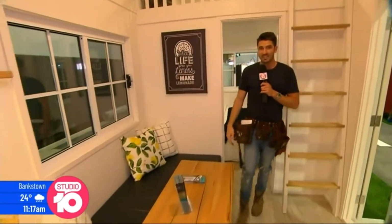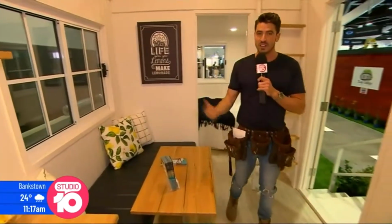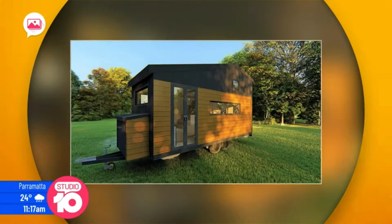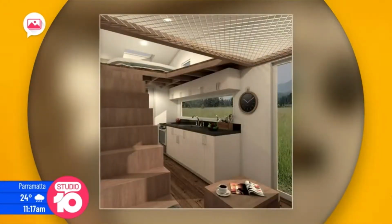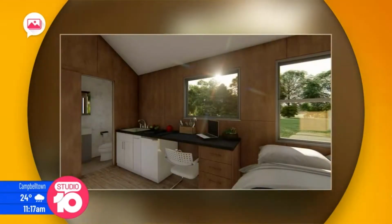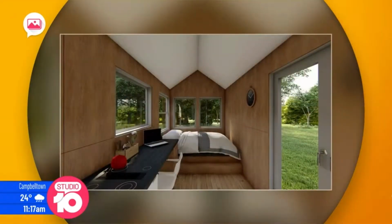So are these the homes of the future? Potentially. If you've got a big block of land as well, these are great for Airbnbs. You can have people come and stay on your land. So this is unbelievable. If you want to see more of this, we are at the Sydney Home Show. It's here until Sunday. But one of these, guess how much it costs?